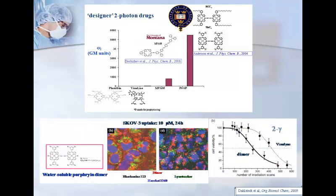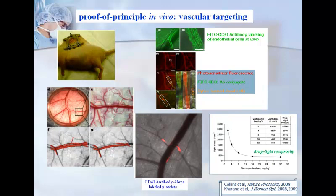And so the big problem with molecules like this is that they're not very water-soluble, but the group in Oxford worked on making a water-soluble drug. It gets into cells, and we can do 2-photon killing. It's more effective than visudyne. So that looks as if it's going to work in vitro. What about in vivo? And so we set up this model, which is a so-called dorsal window chamber model.